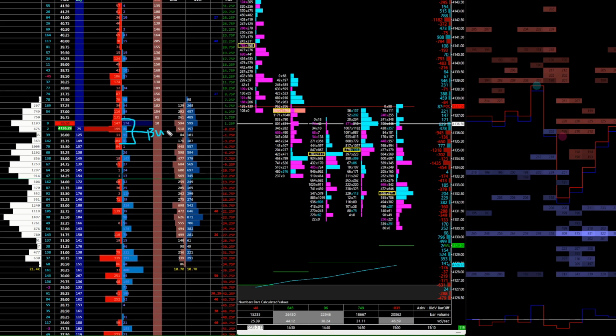I think shorts got a little bit too short down here, and we might see a return back to the upper value. You can see some buying lifting here.